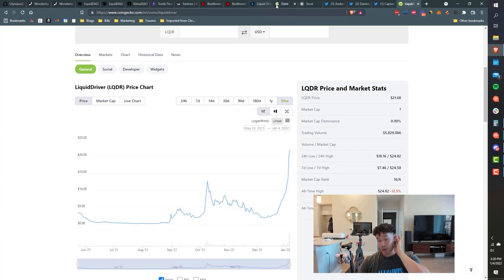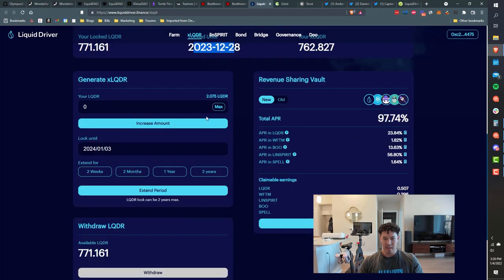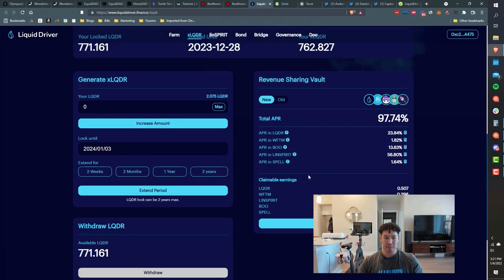And I guess these two are the only plays where I have my money locked in until the year 2023. Basically, of these, I locked it in for 2 years at first. It's because if you lock it in for 2 years, you get the max APY that it's gonna spit out in terms of all these coins. And what I like about it is it pays me out all in tokens that I really like and I'm bullish on. So Boo, Spirit, and Spell. And that's kind of why I'm in it.